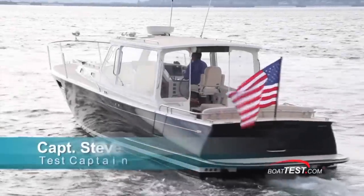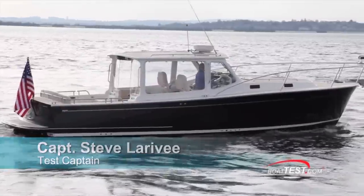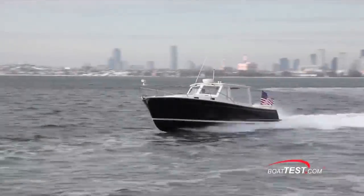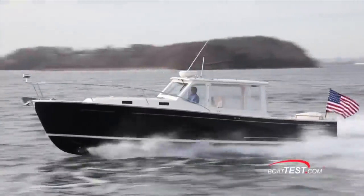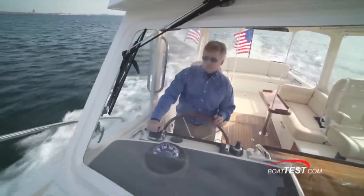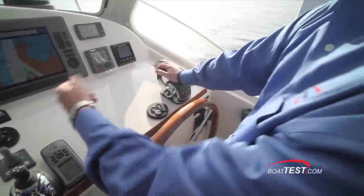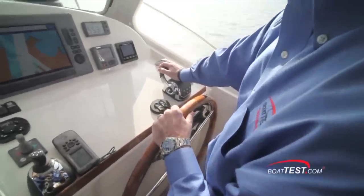Hi, Captain Steve for BoatTest.com, and today I'm on the MJM 36Z. The team at MJM tell me that they've designed the 36Z as a cruiser that can be easily managed by a cruising couple while being able to handle the distances that adventurous cruising demands. Let's see how they've done as I take her on a full test and performance review. We'll start by going over the daily engine room check.